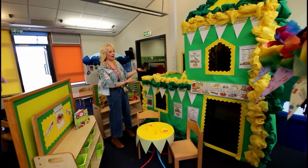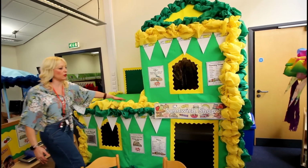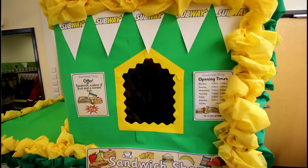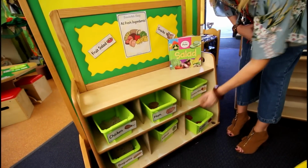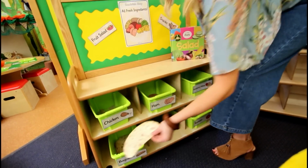Hi, I'd like to show you our new sandwich shop, which is a Subway, which is built out of a structure from TTS, a tent-like structure put together and then cardboard on top, covered in paper, using Google Images for bunting, crepe to finish off. The children are going to help themselves to different sandwich fillings and prepare a sandwich and serve it to their customers.